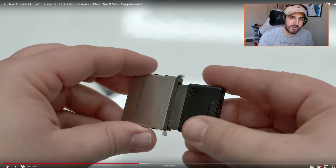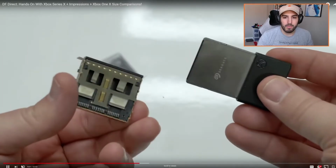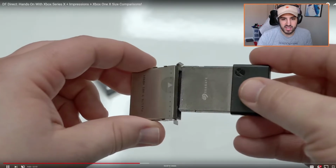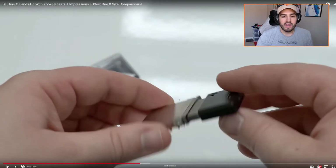Now, if you want expandable storage for the Xbox Series X and you want to actually be able to play the games off that expandable storage, you're going to be going out and buying these interesting looking NVMe drives, which kind of look like old school memory cards to me. These are custom made for Xbox. They worked with Seagate, obviously, as you can see right on there. And they just look like little mini memory cards like we had back in the day, which is very cool.